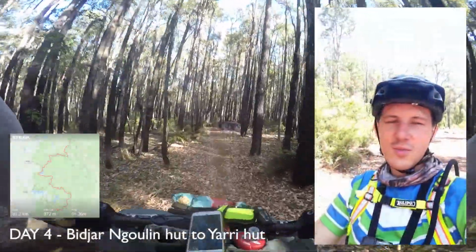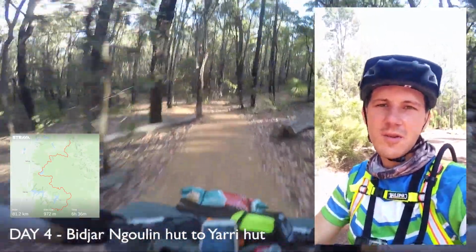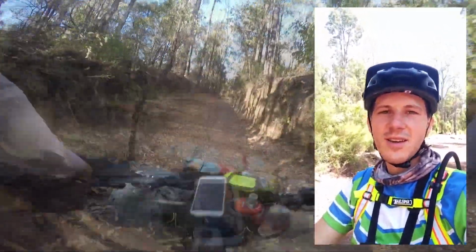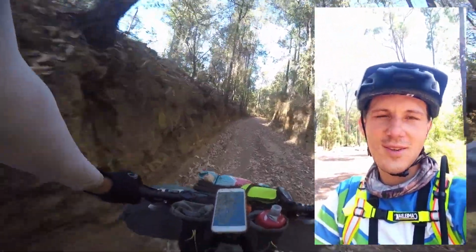I left Bidjar Hut this morning. I've got 13 Ks in so far. I'm out into the ride. I've got to do 77 today. Literally out into the middle of nowhere, I think, from one hut to the next, so it's a good day.